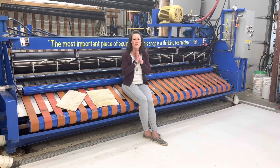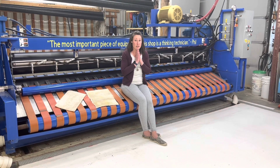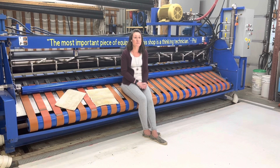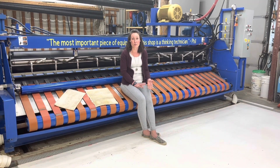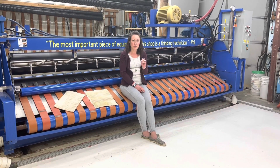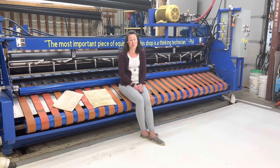So what is viscose? Viscose is regenerated cellulosic material, meaning it's derived from a plant. So it's going to be wood, pulp, or bamboo, sometimes a cactus if it's coming from Morocco. There's a lot of different resources, or natural plants, that can be turned into viscose.